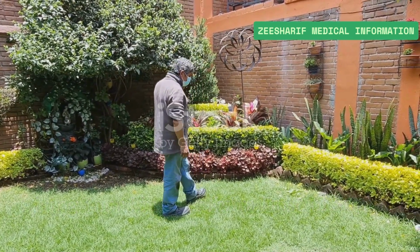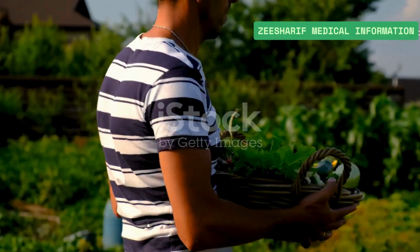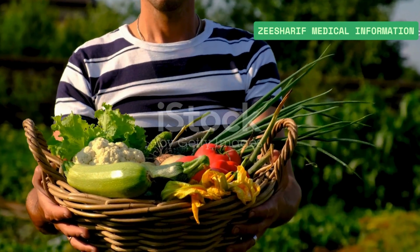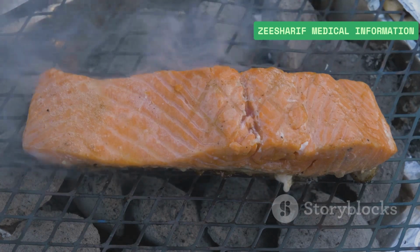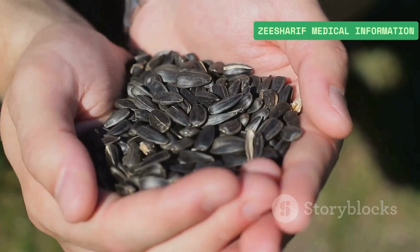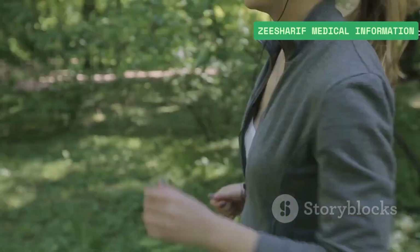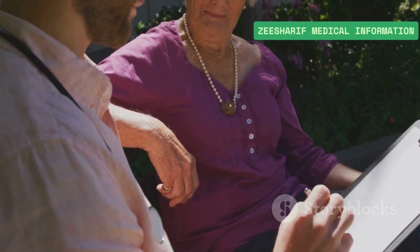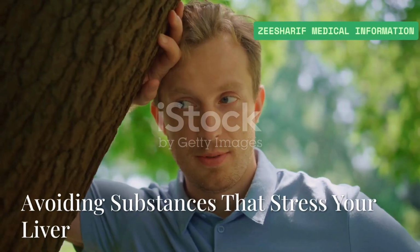Chapter 7, Omega-3 Power: Giving Your Liver an Extra Dose of Support. Let's talk about healthy fats, the kind that nourishes your body and supports your liver. Omega-3 fatty acids are your friends here. You can find them in oily fish like salmon, tuna, and mackerel, as well as in walnuts, flax seeds, and chia seeds. Omega-3s have been shown to reduce liver fat and improve cholesterol levels. If you're not sure you're getting enough omega-3s through your diet, talk to your doctor about whether a supplement is right for you.